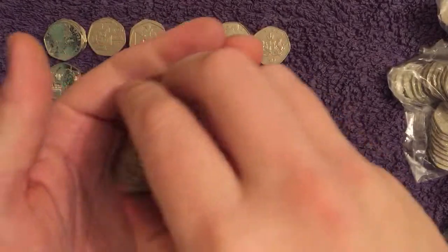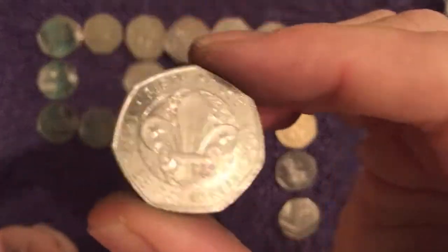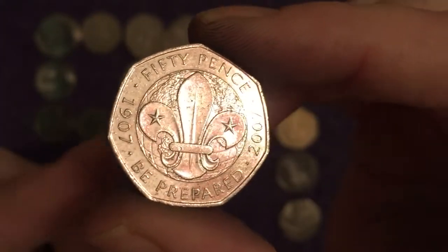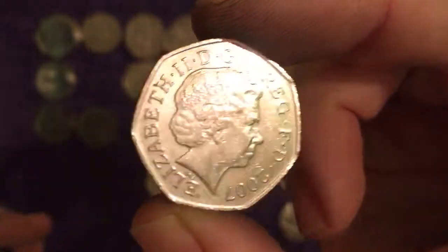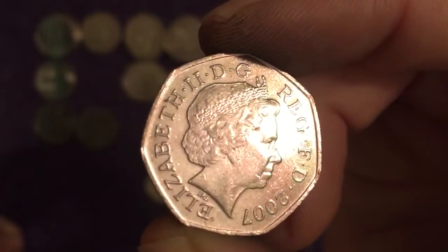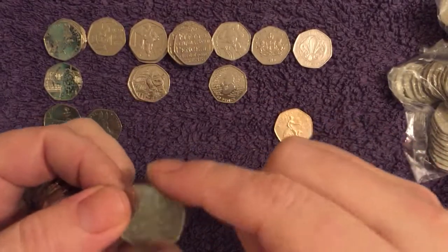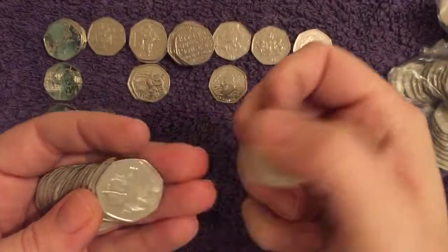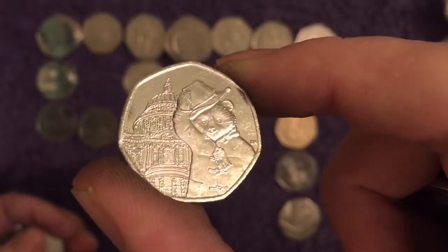Can't believe we found another duck. This is very nice condition. Scout in there. Be Prepared from 2007. Again, we'll have to look at the condition of our one of those, see if that's better, because that's very nice. And yet another dictionary. The bag that keeps on giving at the moment.